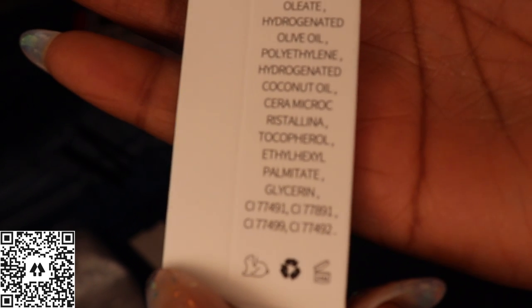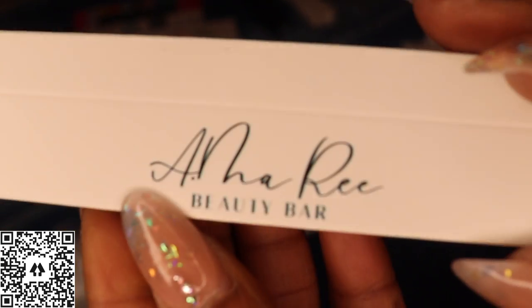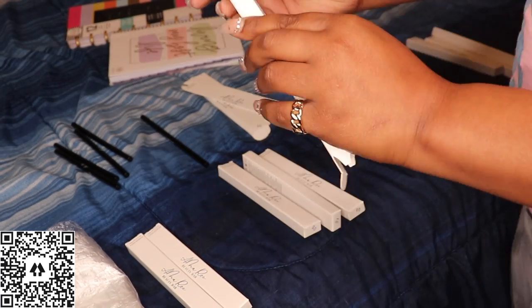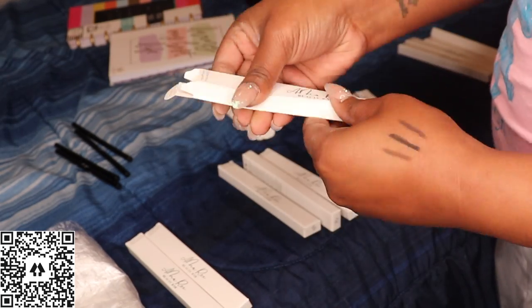Here's all my ingredients that I got put on the back of the packaging. Now, the only problem with this packaging is that the vendor only came with white boxes, and my brand is really the black, holographic, and pink. But I was like, you know what? The white could be a little accent.